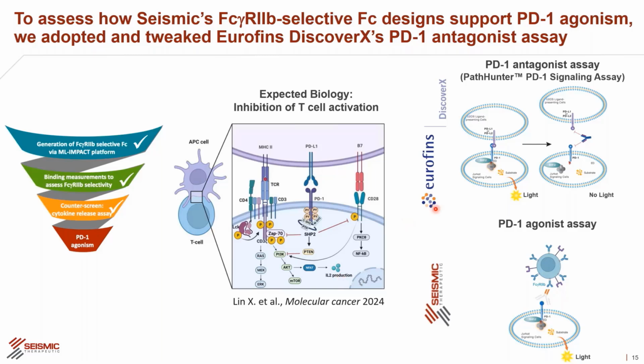Now, the Eurofins DiscoverX PD-1 antagonist assay really mimics this biology by utilizing a U2OS cell line which overexpresses PD-L1 or PD-L2. And this cell line is co-cultured with a Jurkat PD-1 line, which is engineered to measure the recruitment of SHP2 to PD-1 through the generation of a chemiluminescence signal. This signal results from a complementation of two beta-galactosidase enzyme fragments, one that is fused to PD-1 and the other that is fused to SHP2. Therefore, when SHP2 is recruited to PD-1, the enzyme becomes active. With the presence of a substrate, it will produce light, and this is used as a proxy of PD-1 agonism.